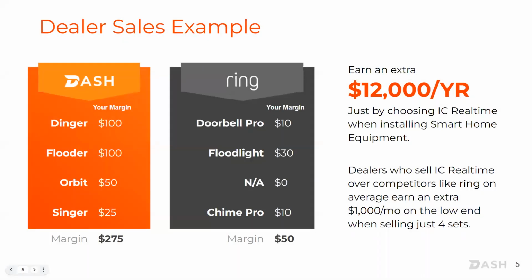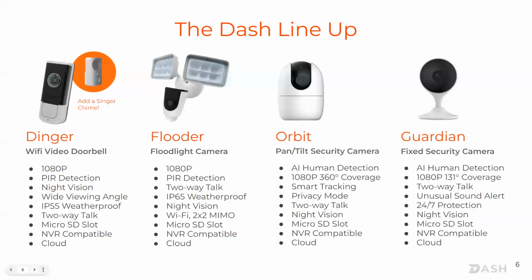So these are going to be your margins as dealers who utilize IC Realtime's Dash Line. With a dinger, your margin is $100. With the flutter, your margin is $100. With the orbit, it's $50. And with the singer, it is $25. So this is the lineup that we're going to go over today.